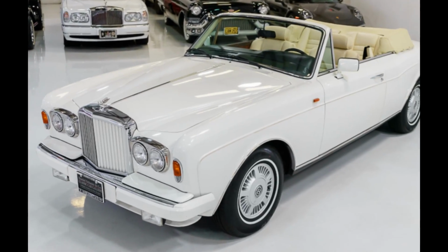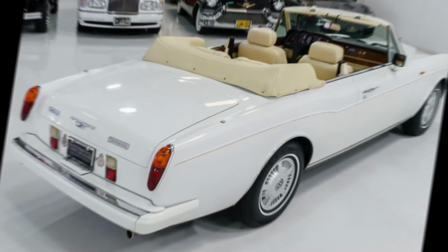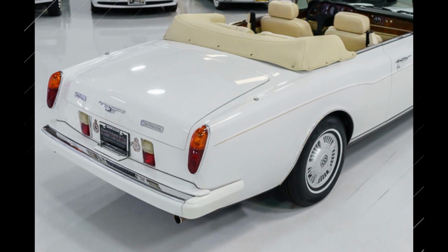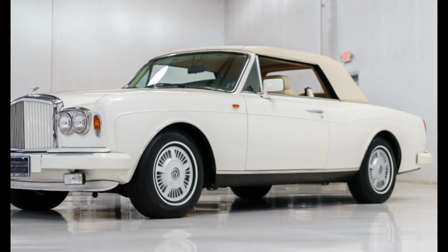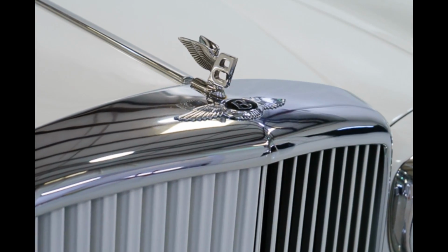Only 18,322 km, 11,384 miles, from new. Just released from a prominent private collection, meticulously maintained from new, highly desirable factory color combination, delivered new in Monte Carlo, handbuilt and very limited production model. One of only 194 produced over a five-year span, drives and performs like new.